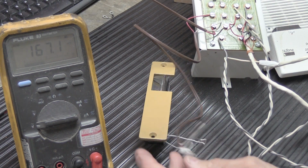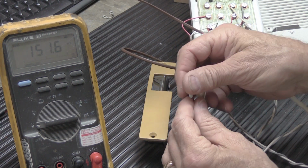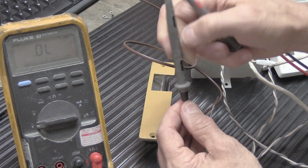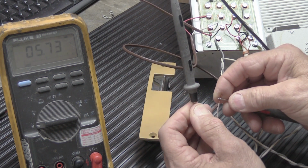You don't have to disconnect both of them, just one side is fine. Your installation may have little blue wire nuts. That's all right too. Once we've done that, if we measure this again, and this is hard to do in the video, we got 6 volts again.